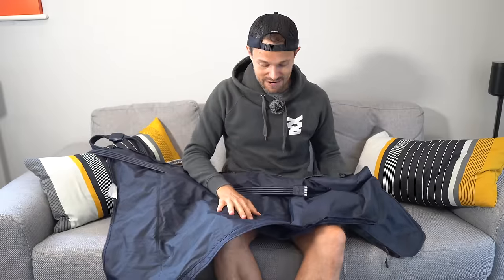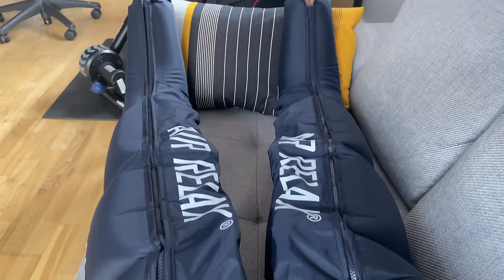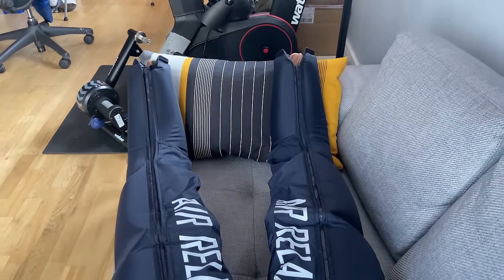It cost me about £500. Is that worth it? It depends how much you're gonna use it, but it's super easy to use. A lot of these things are only good if you're actually gonna use them. If they just sit in a cupboard and you never use them, they're no use to anybody. But this, you can just put on, it feels really nice, you can just relax in your bed and pretty much drift off and just let it get on with it.